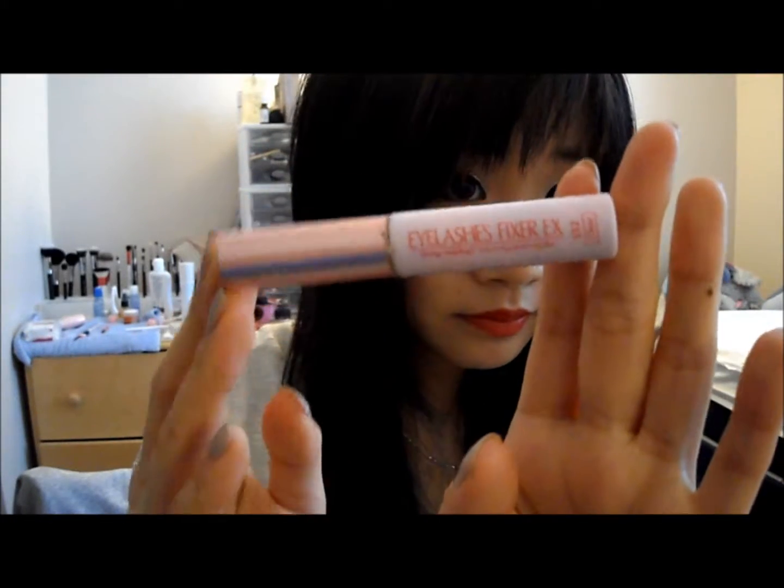Next product I have here is the Eyelashes Fixer X by D.U.P. This is hands down the best eyelash glue ever. Before this, I was using the one that everybody else uses. Is that the Duo glue? I can't remember, but anyway, after using this, I cannot go back to using the Duo lash glue because the Duo lash glue is just so runny.